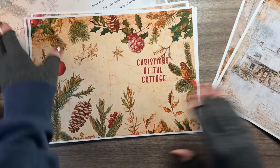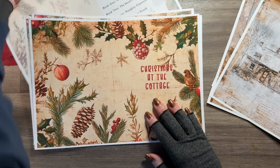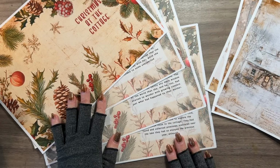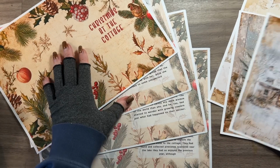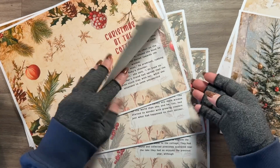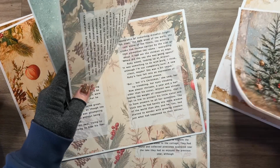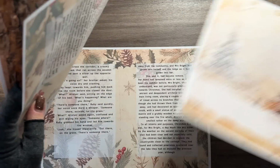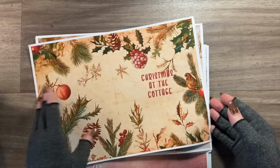So I'm just going to explain how I'm going to put my signatures together to start with. There are 4 pages in this booklet, so I'm going to put a page in here, then I'm going to put a page in here, and I'm going to put a page in here like so.